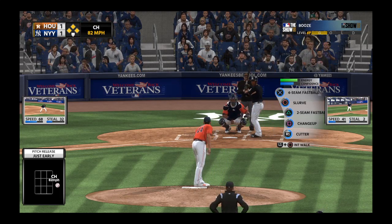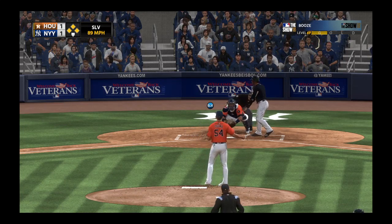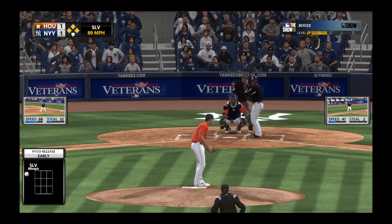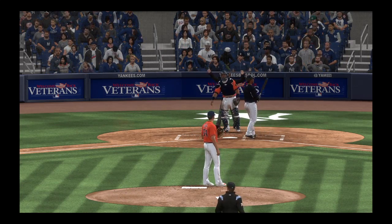Ball 1. Big spot here. Possible winning run at third. 2 down. That's wide. 2-0. Well, when the pressure starts to intensify, it often feels like... Oh, and he's hit by the pitch. And this ball game is over.